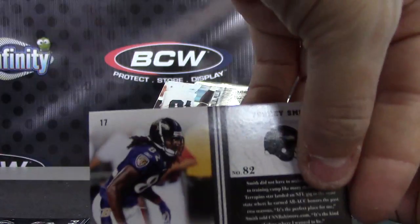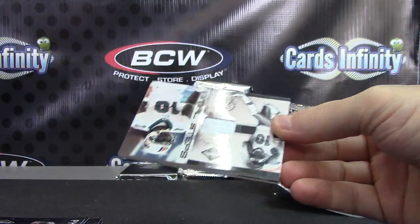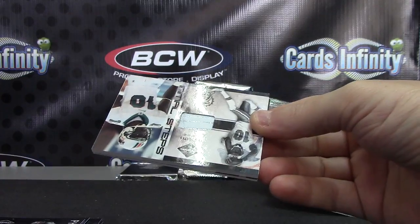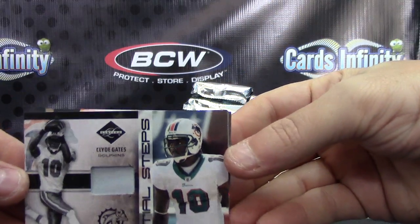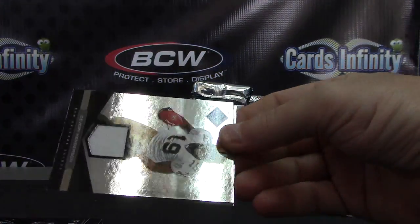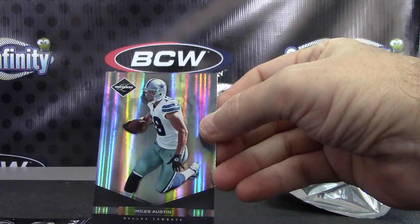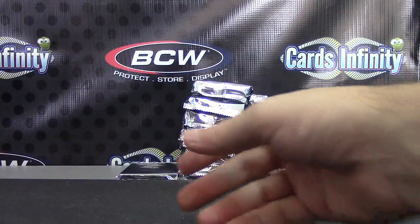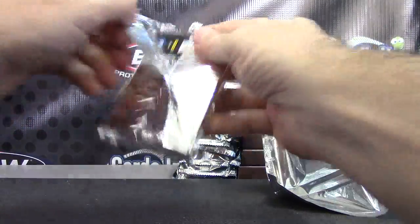2 of 5. There we go. 205 jumbo patch. That's an awesome looking card. It pops. Clyde Gates shoe. That's the shoe chunk. That one's numbered to 99. And Devery Henderson, numbered to 99. Miles Austin. Torrey Smith, the coolest looking card in the whole break.